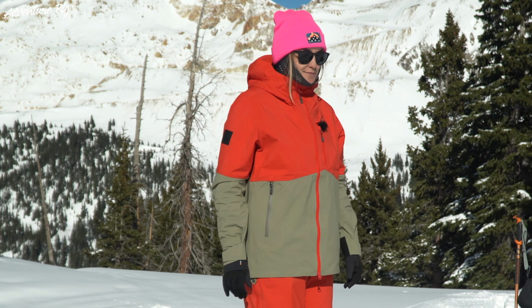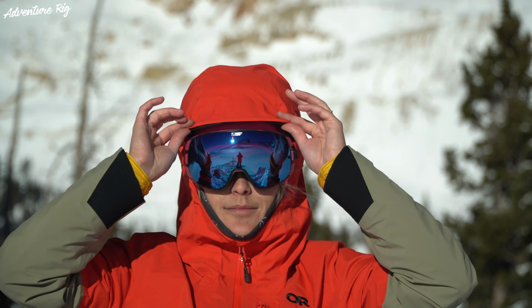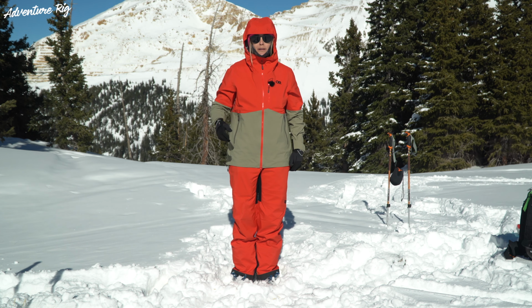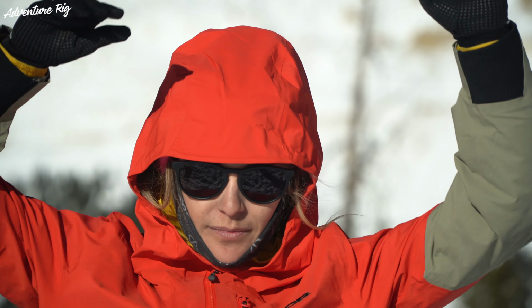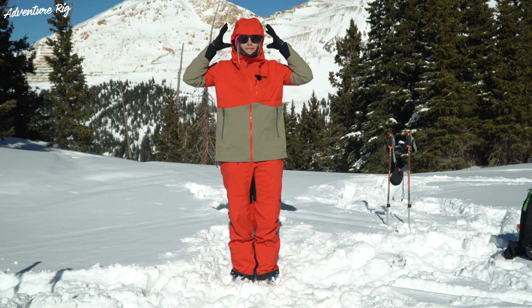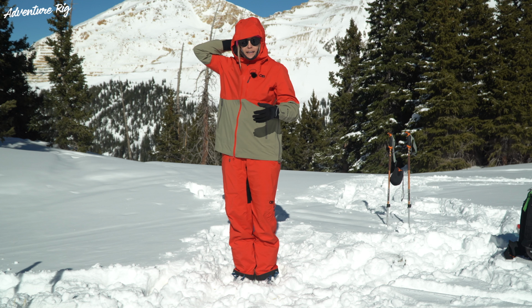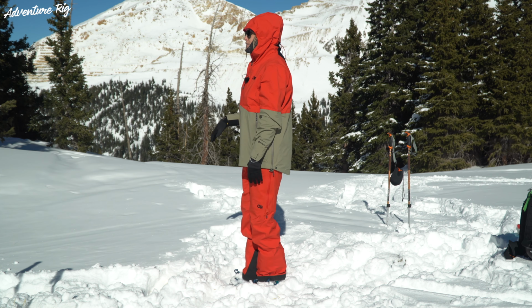For the wet and cold days, this jacket has a nice large hood that you can easily fit up over any helmet, whether it's a ski helmet or an ice climbing helmet, and it has plenty of adjustability. So without that adjustability, this large hood is just gonna be falling down in your face all day. Thankfully, they've integrated the adjustability in so you can see that it's staying out of my face and out of the way.